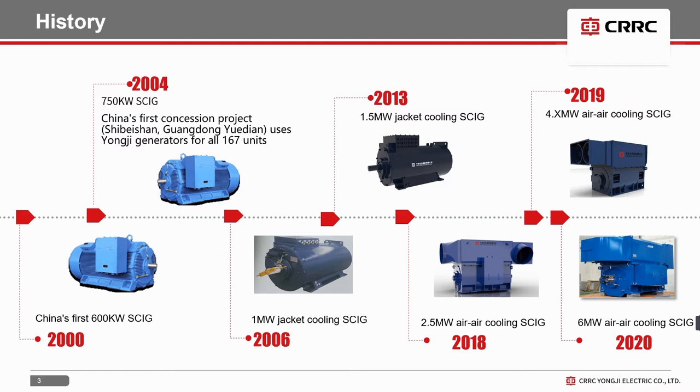In 2018, 2.5 MW air-air cooling SCIG. In 2019, 4.x MW air-air cooling SCIG. And this year, in 2020, the 6 MW air-air cooling SCIG has been successfully designed and manufactured in Yongji Company.